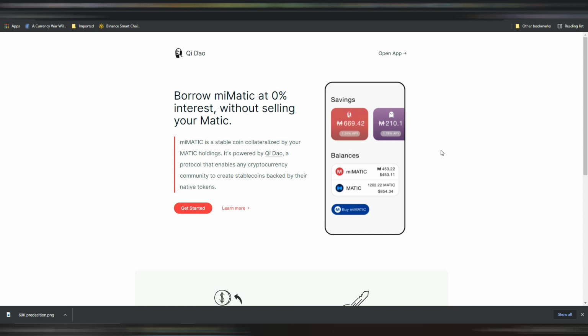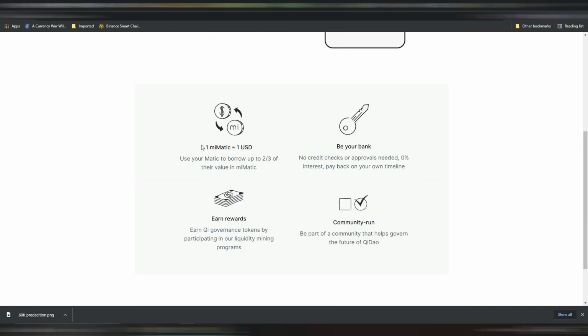They summarize it here. We can borrow MiMatic at 0% interest without selling our Matic. So your Matic is going to serve as collateral to create MiMatic, which you can then use in other places to farm, to buy other tokens, or just to participate in any other platforms in the Matic ecosystem. One MiMatic equals $1. And you can use your Matic to borrow up to 2/3 of their value in MiMatic.